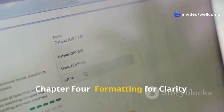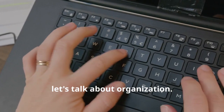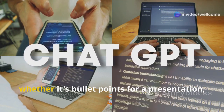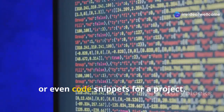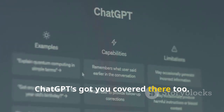Chapter 4. Formatting for clarity. Structure your ChatGPT responses. Alright, let's talk about organization. Sometimes you need information presented in a specific way, whether it's bullet points for a presentation, a table for comparison, or even code snippets for a project. Well, guess what? ChatGPT's got you covered there too.